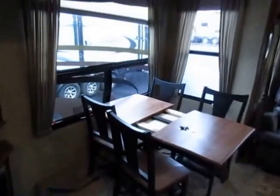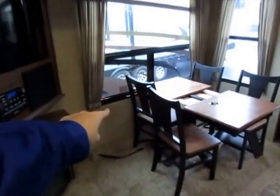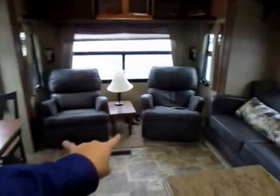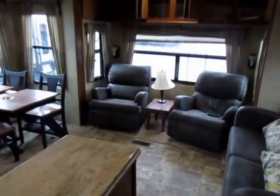This is a walk-in slide out, and that's important because this slide is extra deep. If you didn't have a walk-in slide when you stood up from that chair closest to the window, you'd bash your head. And look at the big windows. Lots and lots of big windows going on in here. Twin recliners that, you know, kick your feet up, relax at the end of the day.